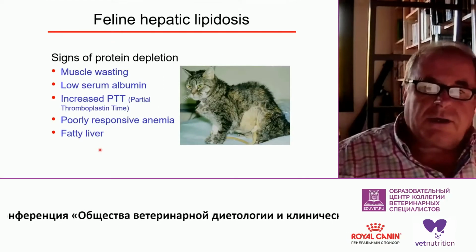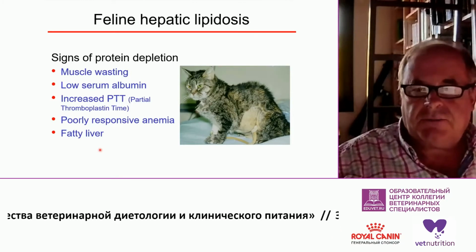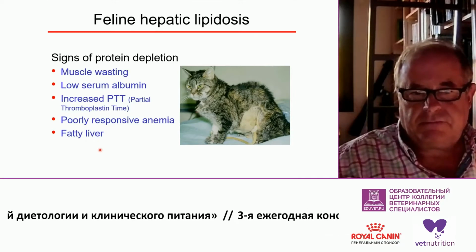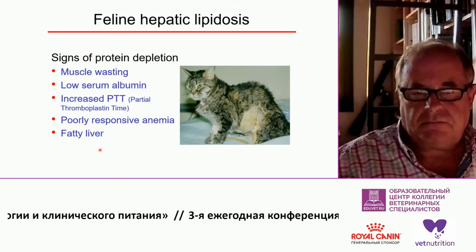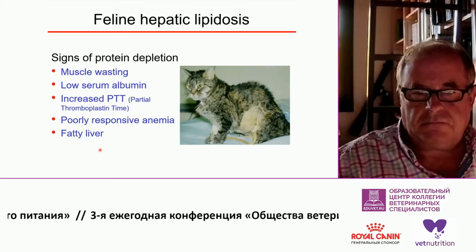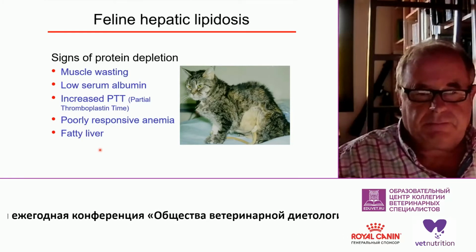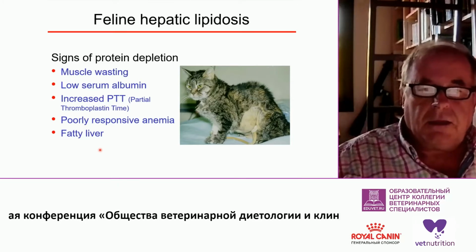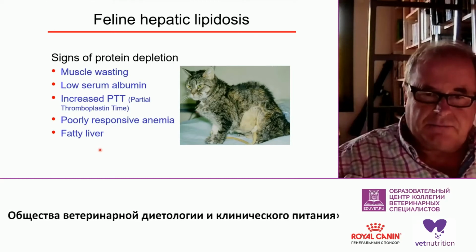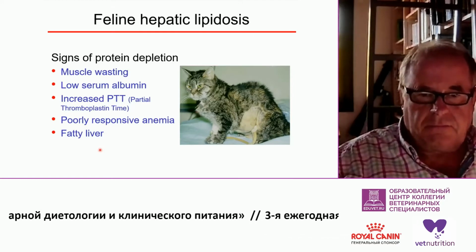So, when we look at those cats after several weeks of fasting, what we see is that they show many signs of protein depletion. They show muscle wasting. They show low serum albumin. We see an increase in partial thromboplastin time, which is a measure of clotting.